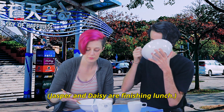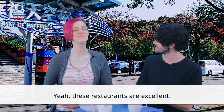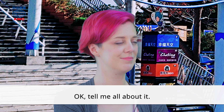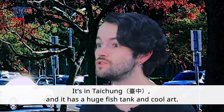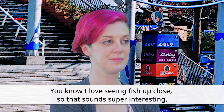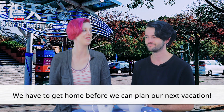Jasper and Daisy are finishing lunch. This food is delicious. Yeah, these restaurants are excellent. You look excited, Jasper. I am. I know about another amazing service area. It's in Qingshui. Okay, tell me all about it. It's in Taichung, and it has a huge fish tank and cool art. You know I love seeing fish up close, so that sounds super interesting. I really want to check it out too. Okay, let's go back to the car. We have to get home before we can plan our next vacation.